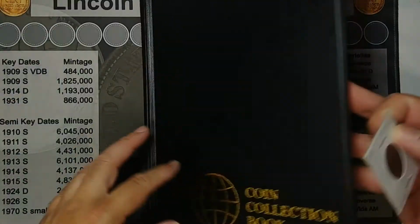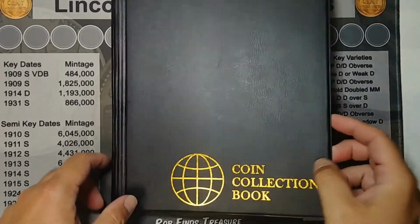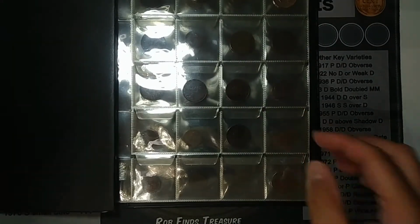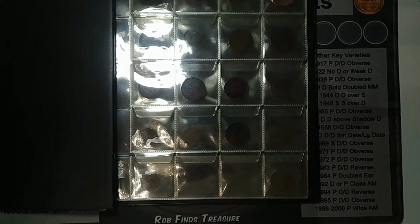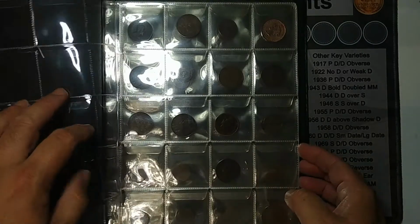Alright, let's go look at my Canadian cents now. Alright, I was able to add a few things to my Canadian cents here. Oh boy, that's some bad lighting there. Let's see if you can possibly see it if I do this, maybe. Well, I'll do the best I can.